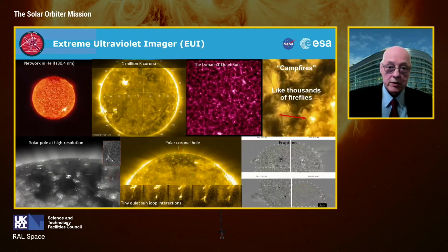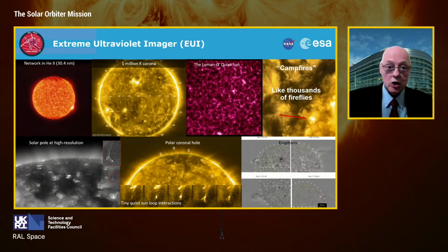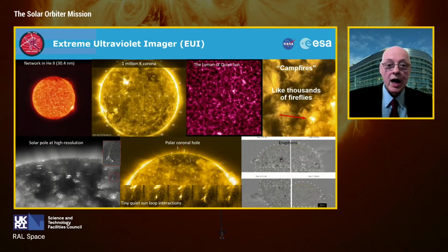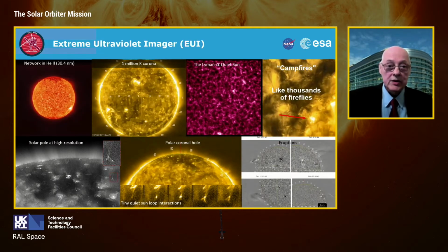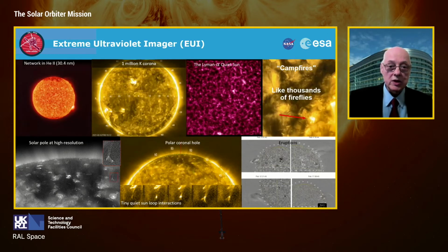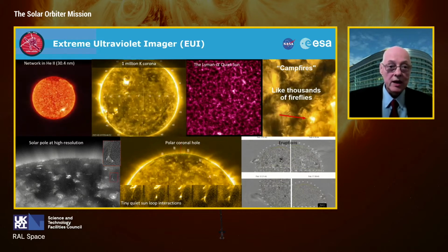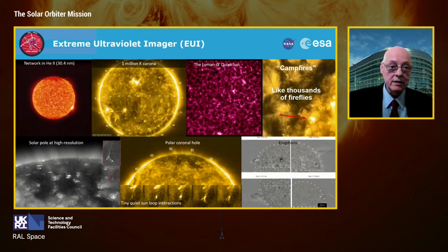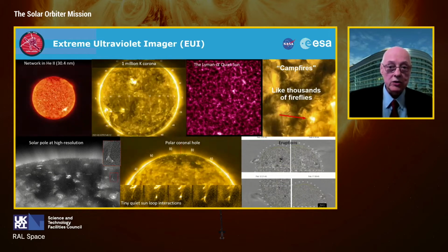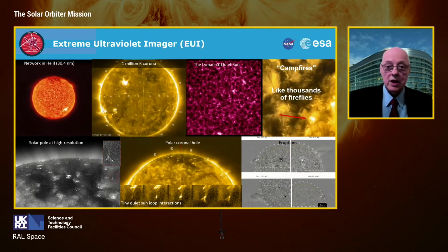So these loops are filled with hot ionized plasmas, which emit copious amounts of extreme ultraviolet radiation and some X-rays. EUI is an extreme ultraviolet imager with several telescopes. It has one full disk telescope with two channels. The orange Sun is plasmas at 50,000 Kelvin. The yellow Sun is the 1 million Kelvin corona, and the high resolution is shown in purple.